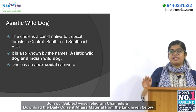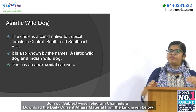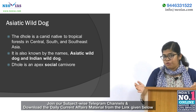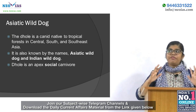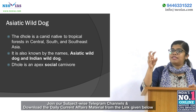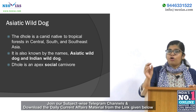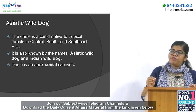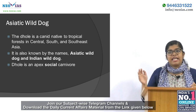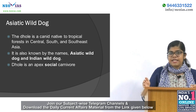The Environment Ministry is trying to conserve the population of tigers as well as other big carnivores. So if they are expanding the protected area, they have to also consider that it should benefit the dhole population as well, but it is not. The dhole population is not getting the benefit of the increasing protected area in the Western Ghats. That is why it is in the news, as a report.